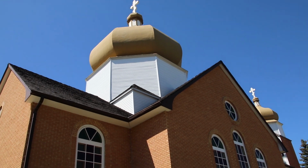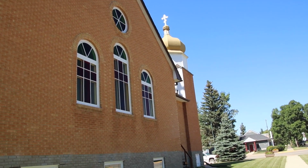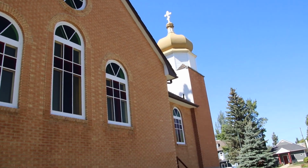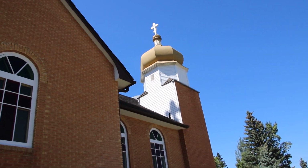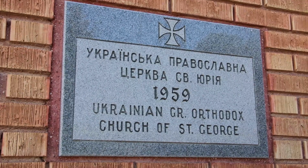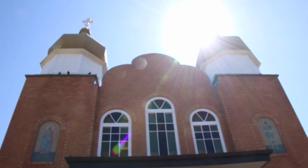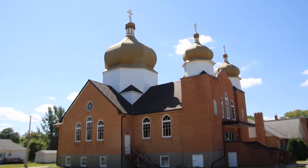All right, I've made it to the final of the 3 major Ukrainian churches here in Dauphin, Manitoba. This one is very impressive. Again, the signature onion domes on the very top of the towers. It's the Church of St. George, Greek Orthodox Church. It's a little bit backlit from this angle. Quite the impressive church.